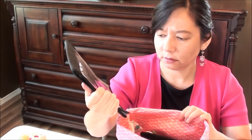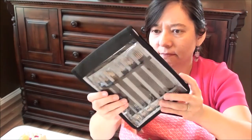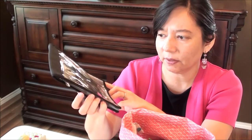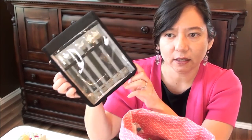what were the other ones I got? These. I forgot the brand on these. I forget if this is Knit Pro. I don't think it's Knit Picks. I'll find the link and I'll post these below. These are some sock needles I ordered online.